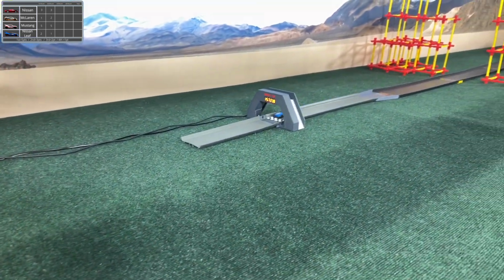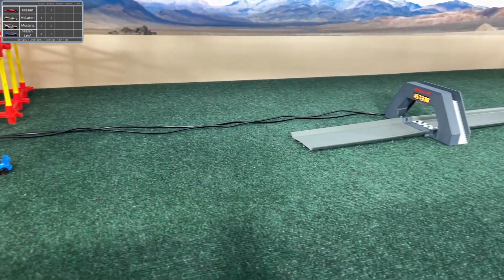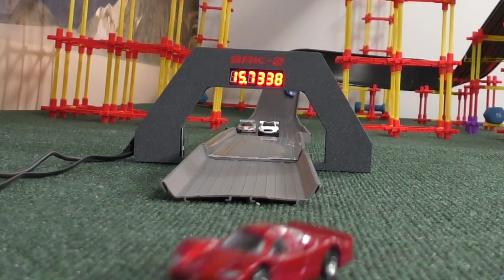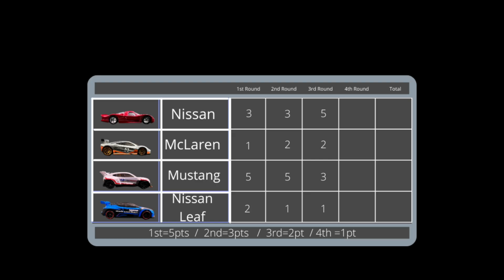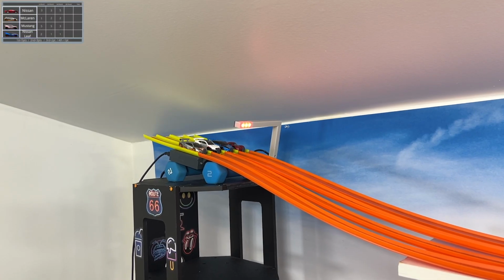Meanwhile, the Mustang does finish in 2nd, so he still has a solid chance to move on to the final round. And the McLaren was actually pretty close behind. If he finished in front of Mustang, that would have really helped them, but unfortunately they were not able to. So with that, I don't know if the Nissan Leaf or the McLaren really have a shot to move on at this point. This is Mustang and Nissan's race to lose.